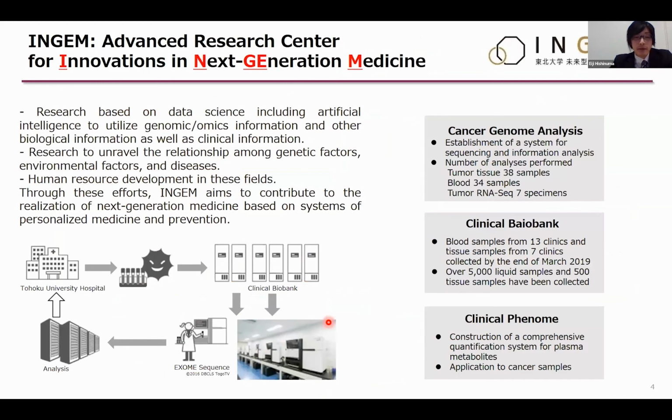The Advanced Research Center for Innovations in Next Generation Medicine, INGEM, was established in 2017 as the hub for next generation medicine to bring together the university's preeminent research capabilities in fields such as information science, basic life science, and genomic medicine as the core subject. INGEM has established a clinical biobank of biological samples of patients with various diseases, mainly from Tohoku University Hospital. And we are conducting a multi-omics analysis of these patient-derived samples.